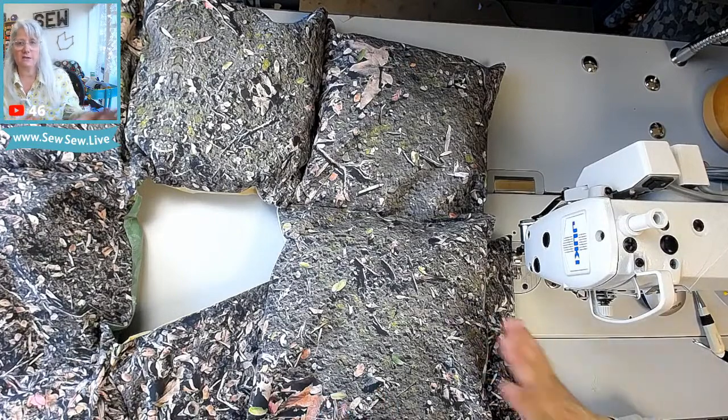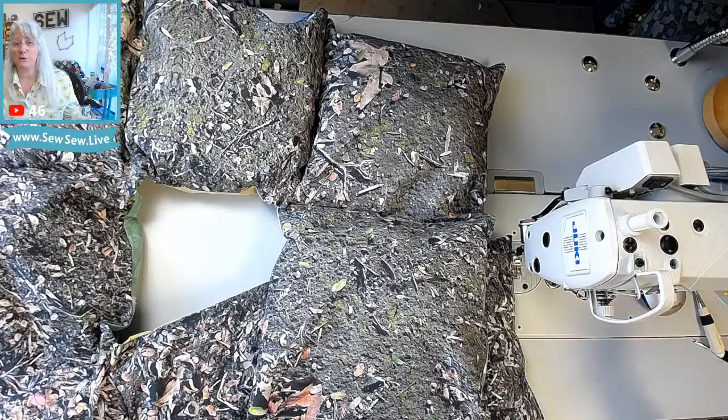The reason they're in these, you guys, you don't even have to do this. You could just sprinkle your scraps out there, right? But if you have chickens like I did, that was a problem.